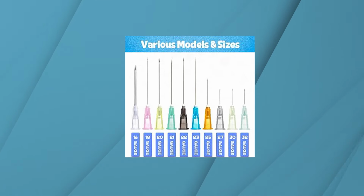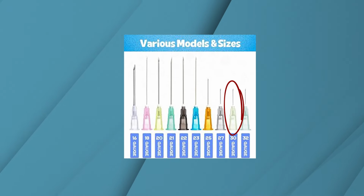We use very small needles. Typically, needle sizes are measured in gauges. So 30 or 31 gauge is a pretty small needle. And it's a very short needle. It's typically between a half inch to 5/16 of an inch. With the right syringe and the right needle, it's virtually painless.